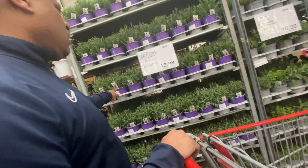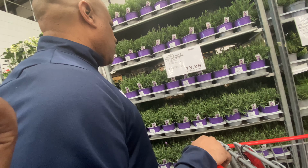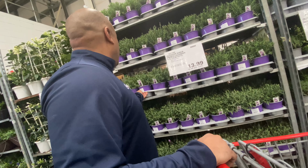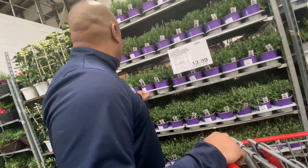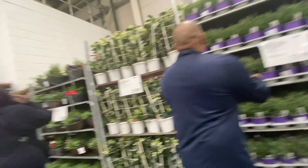Six. We love lavender. Six is good. That's a good price for six. Yeah, but you could actually put them in corners and things, and maybe you just could put one in there. Yeah. Six is not bad. Yeah. And you can put them inside, you can put them outside, you can put them either side of the garden.